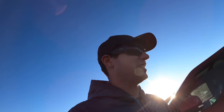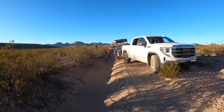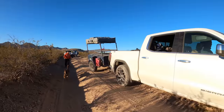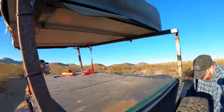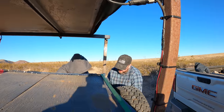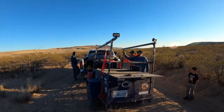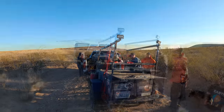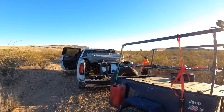Got a bit of a situation with Jack's trailer, I've been told, so we're going to check it out and see what the detail is. Let's see. Well, so we got a failure here. This guy fell off, so figuring out what we are going to do at the moment. So, had to take off the tent. Probably smartest thing to do.